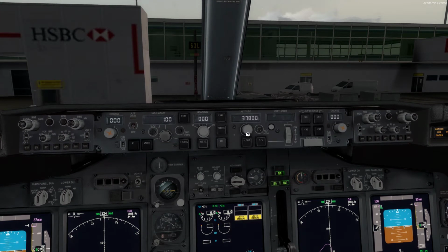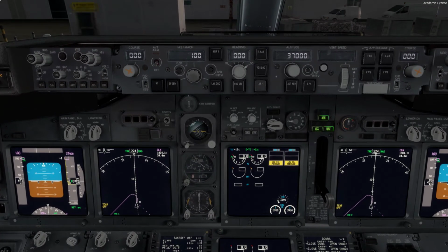There's a lot of scrolling, like so. Runway heading. Let's go back down to the charts and I can find out. So, runway heading of 223. Spin it all the way around to 223, like so.